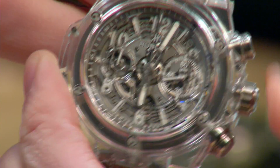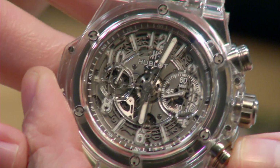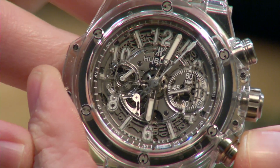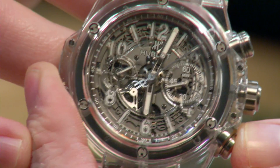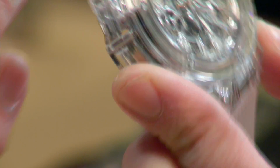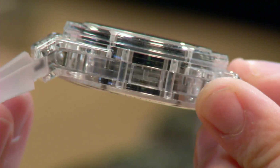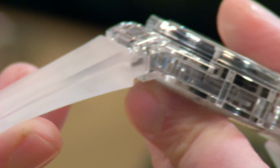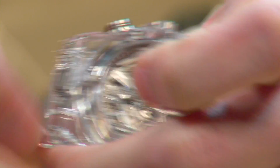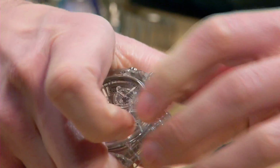There is a date window at 3 o'clock. And one of the best features of the caliber 1242 Unico, besides the fact that it has a 3-day automatic winding power reserve, is the fact that it comes with a flyback capability standard. Now, all in sapphire with titanium metal components and a silicone strap, which features a very cool quick release buckle. I always love that. This is a watch that is super expressive.